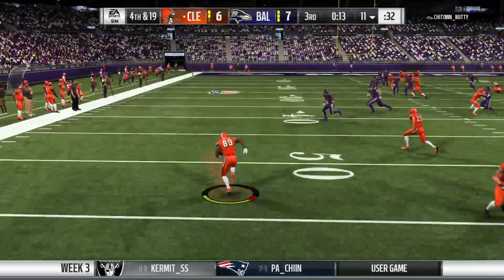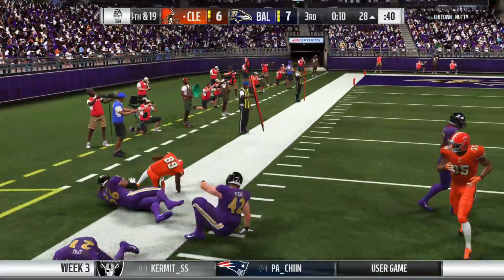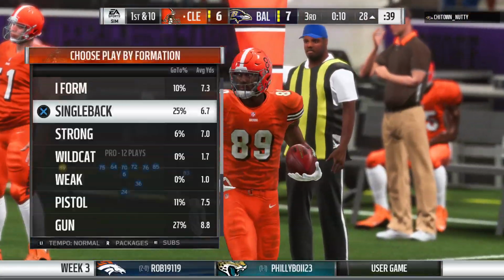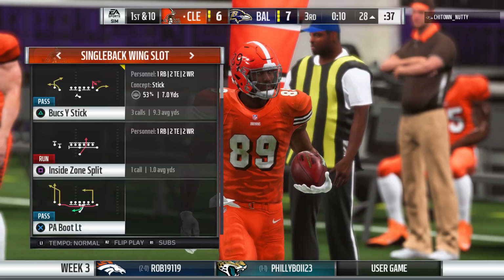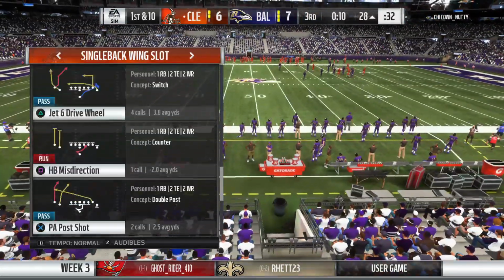Fielded at the 33. And he is out of bounds, but not before he's inside the 30. A tremendous return there, 39 yards. And the Browns have a short field in front of them now as they take over 1st and 10.